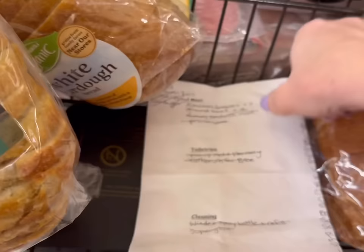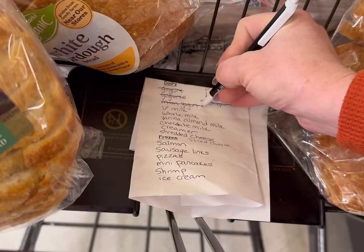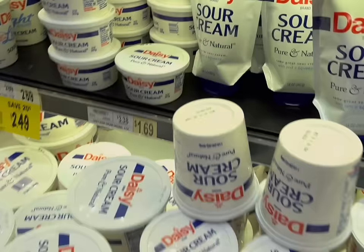Doing good. Let's see what we have left to get. Butters, we got cream. We got Gogurts, yogurts, M&M yogurts. We got the shredded cheese. Oh, I gotta get sliced cheese. Oh, and we got the salmon. And I forgot to write it down, but we need sour cream for chocolate.